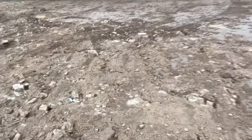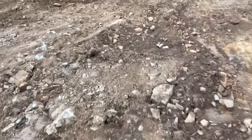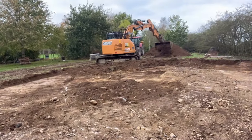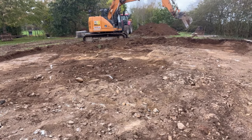And also when you're set up properly, these guys came this morning, they worked it all out. I'd measured it out before, but it's windy as hell, but it's dry. So we're just digging out the last bits now of the surface, then I'll start rearranging the rock inside.